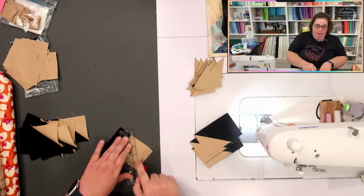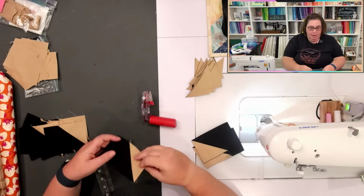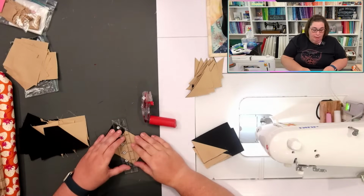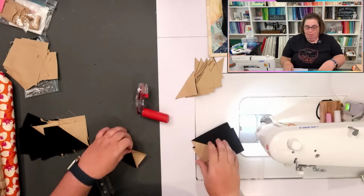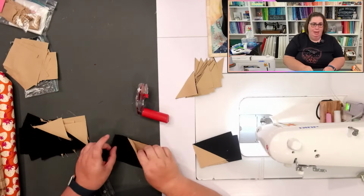It is a cute little ruler that I have here, isn't it? It is Creative Grids 1.5 inch by 6.5 inch. I got it in some box somewhere. It's a perfect size for doing little things like this, because who wants to cart around an 8 by 12 ruler just to cut this little piece of fabric? Not me.